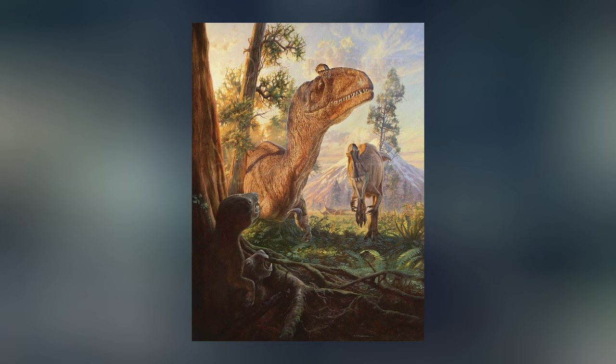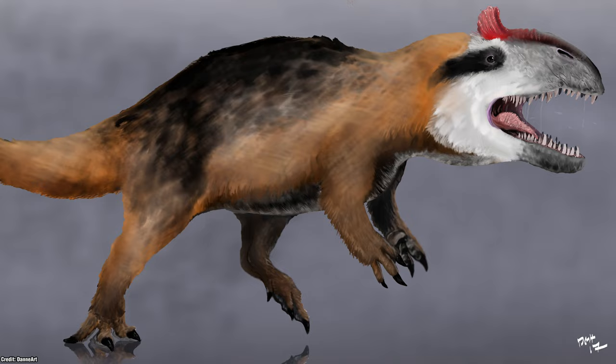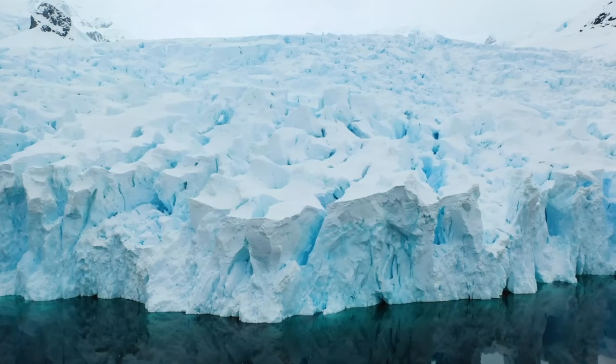So this might support that Cryolo may have indeed had some sort of feathering, as temperatures probably did occasionally drop below freezing, so feathers would have certainly helped with that. But as for hunting, we are quite limited by the discoveries of Antarctica. I mean, there hasn't been too much found down there, but even then, we'd be lucky to find out that whatever we find down there was around during the same time as our Antarctic giant.